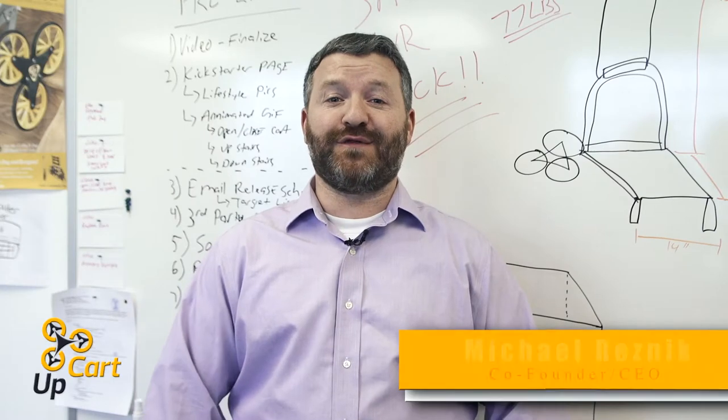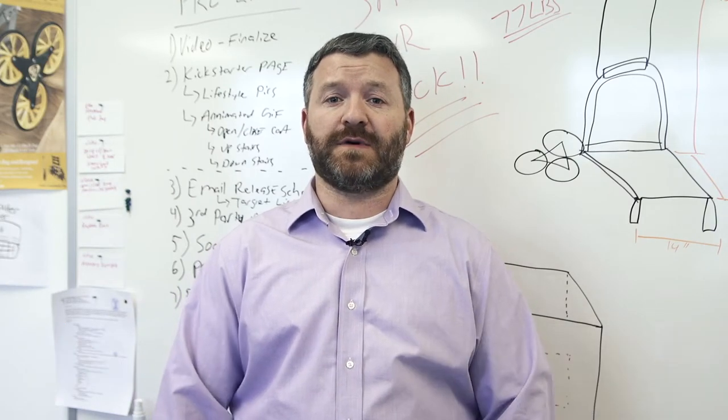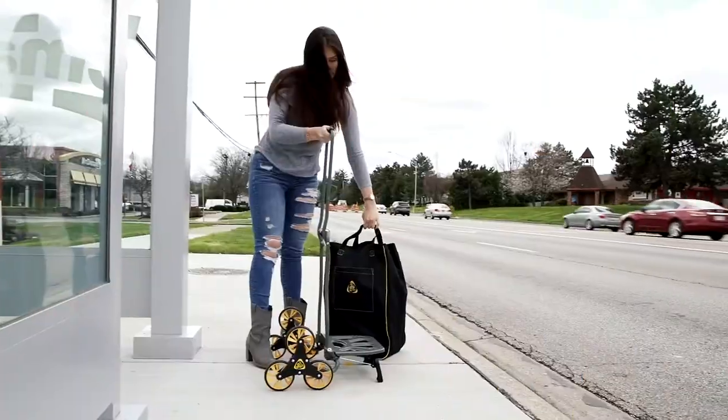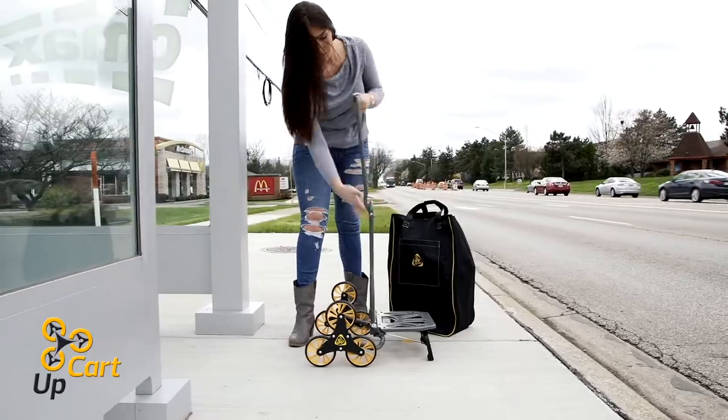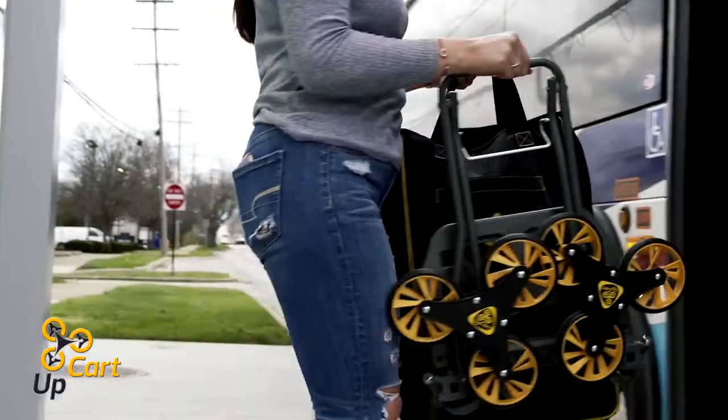One of the things we've learned over the years and value greatly is the feedback we receive from our customers. Although we've had a great response on our UpCart line of products, customers were asking for a smaller, lighter, less expensive version of the UpCart for lighter duty daily use.